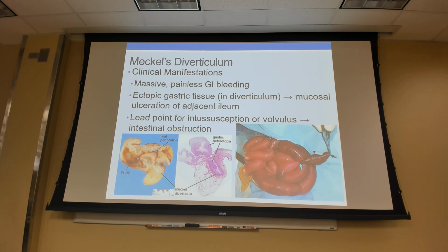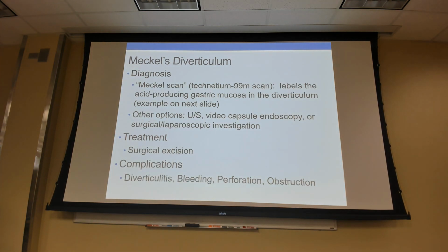So if you're looking to distinguish that between an intussusception or a midgut volvulus, you're looking for that original painless bleeding. If you're doing the Meckel's scan, super cool scan. Whoever came up with this is pretty brilliant. So it's a marker that labels gastric tissue, and that gastric tissue then, when they scan, is going to pick up anywhere in the body that has gastric tissue.